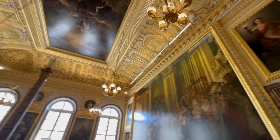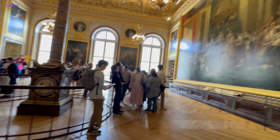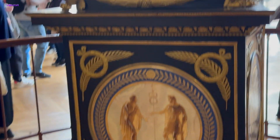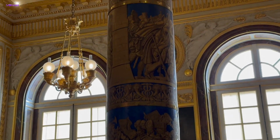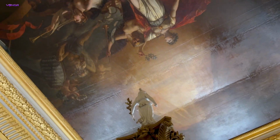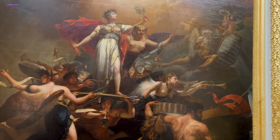of French history. The room's centerpiece is the massive painting of the Coronation of Napoleon by Jacques-Louis David, completed in 1807. Measuring 10 meters wide and 6 meters tall, it depicts Napoleon crowning himself as emperor in Notre Dame Cathedral on the 2nd of December 1804. The coronation room was originally part of the Queen's Guard room.